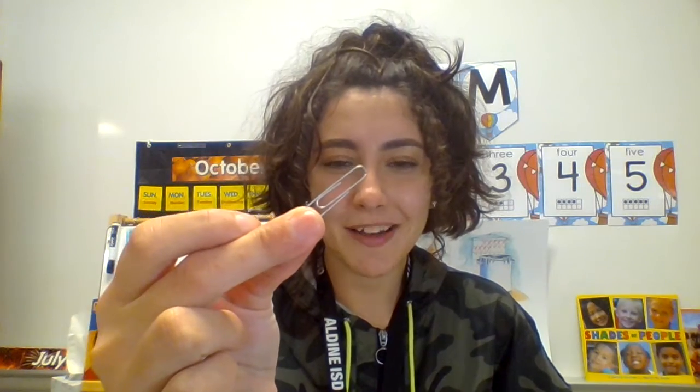Let's get started. Is a paperclip tiny? Yes, a paperclip is very tiny. And your hand should be like this. Great job. What about, is this magnet tiny? Let me hear you. Yes, a magnet is very tiny.